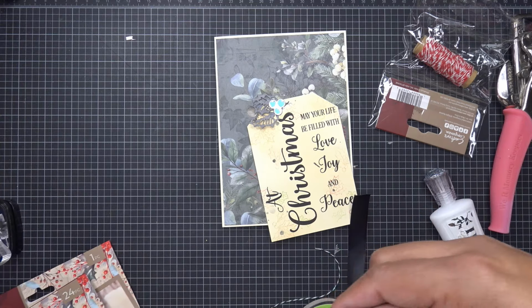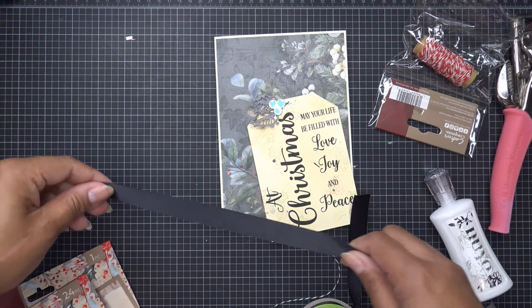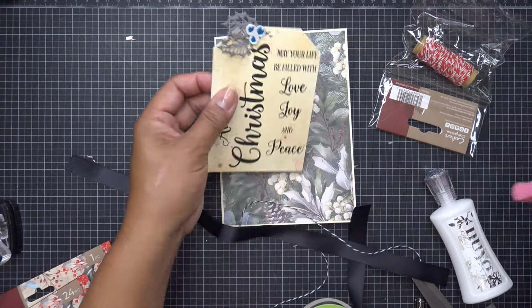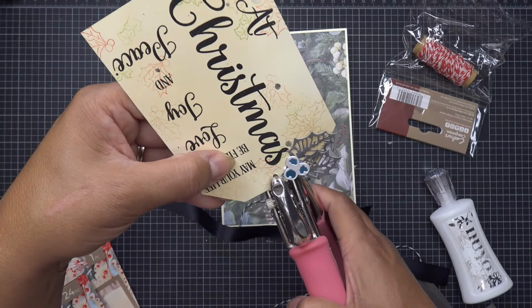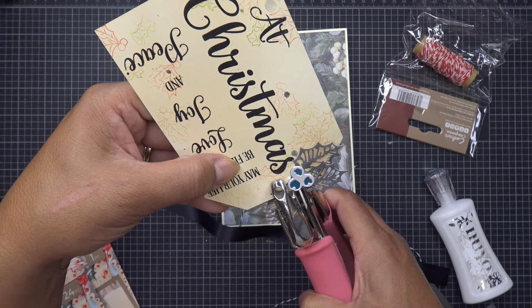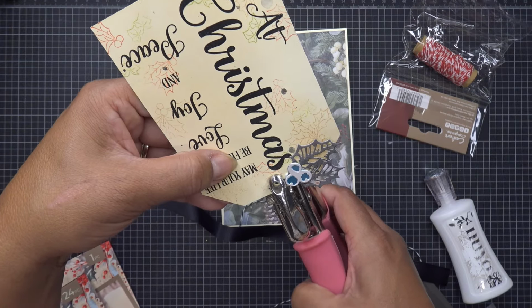But I guess. Okay, I'm going to pop a bigger hole in that. There's no way I'm going to get this through there. I mean, I guess I could, but I have to really think about it. Okay, so let's get this on there.